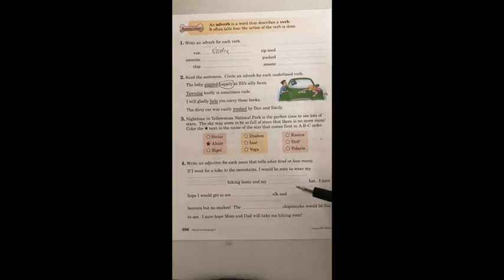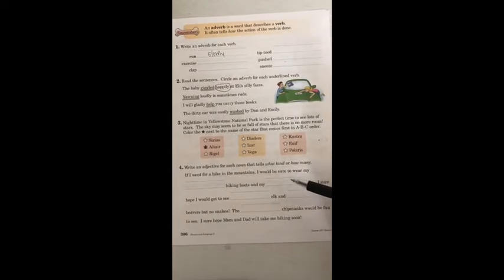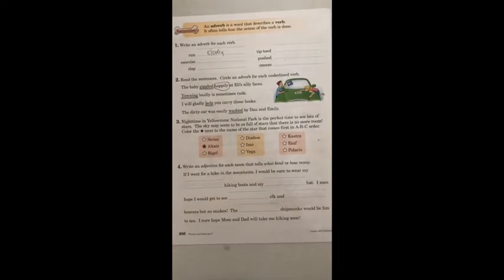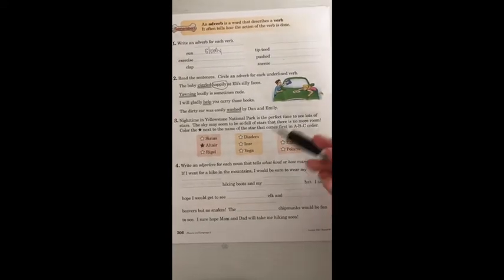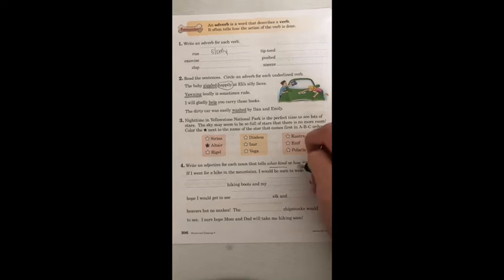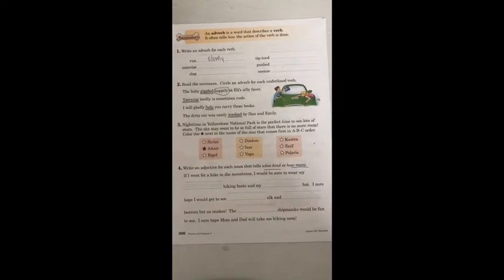And number 4, write an adjective for each noun that tells what kind or how many. Adjectives are what we did on the front, okay? So you're going to fill it in. Remember, they answer what kind and how many.